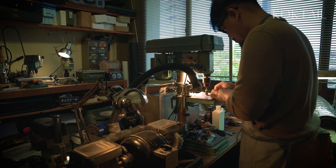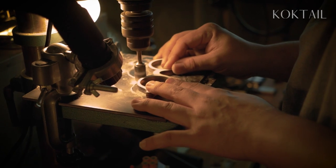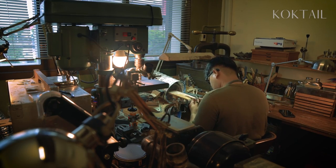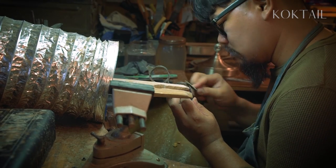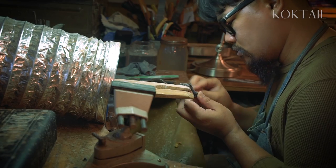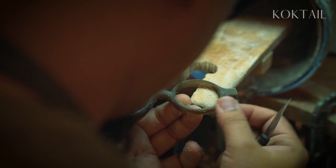After sawing, Kampon smooths out the edges using a milling machine to take off any of the excess horn. The frames are meticulously rounded using sharp utensils and hand files. This part of the process takes the most amount of time and attention to detail.